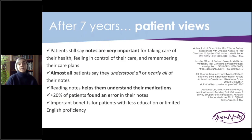We recently, or somewhat recently, 2 years ago, went back and resurveyed at these same 3 sites. So in the intervening years between the pilot and this new survey, all of the sites opened their notes in virtually all of their ambulatory care settings. So we wanted to understand whether these benefits would persist when more patients were reading, and when patients were reading notes across a broad range of ambulatory care settings and specialties. And overall, we found that these benefits persisted.